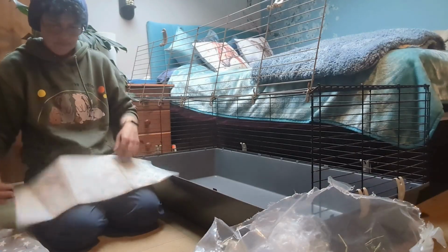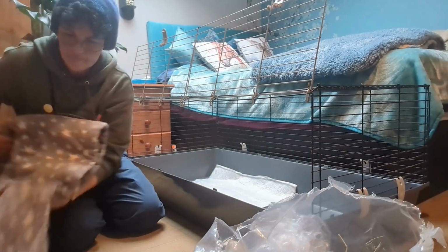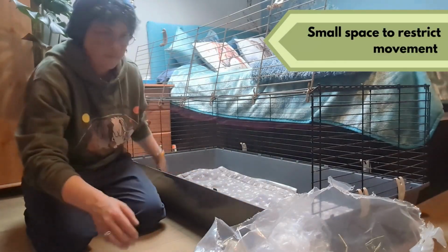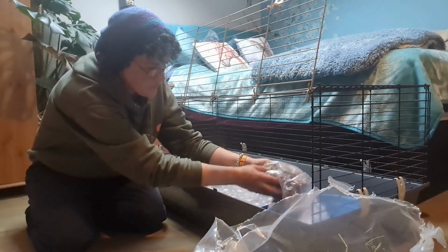Next, set up their recovery cage, so this is ready and waiting for when your rabbits come home. You'll need a small space to help restrict movement for the first 12 hours or so after surgery. Here at Nibbles, I bring all post-op rabbits into my spare room with the central heating set on low.